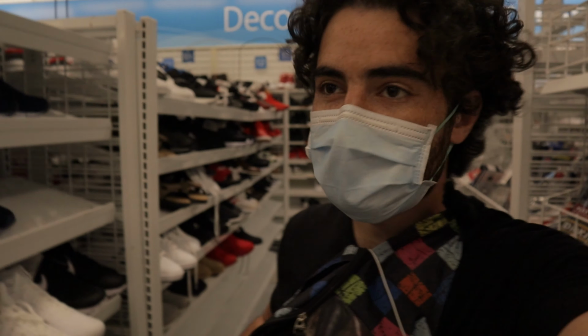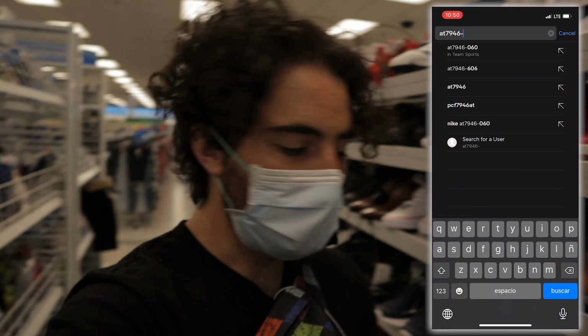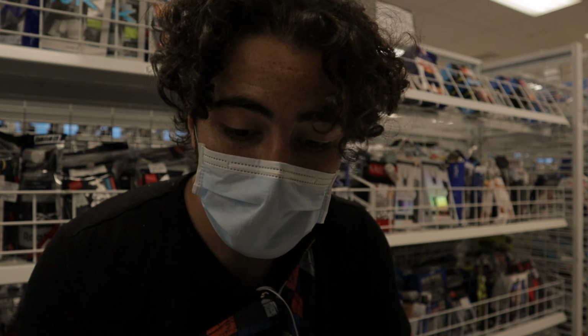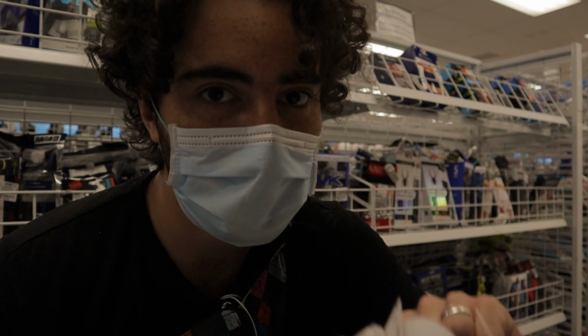Didn't really find a lot in these shoes. I did see 2 other resellers though. There's still this one thing, but it's a good size and it looks cool, so I'm gonna see if any of them have sold pretty recently. No sales. The way you look that up though, so you see that last 3 numbers, the 163. I don't want to check to see if all of them have sold all of this type of cleat. I just want to see if this color has. Sometimes sales can be pretty color specific.